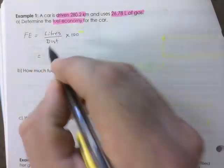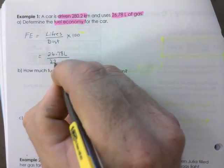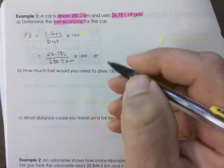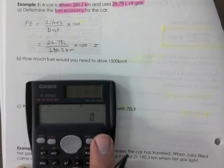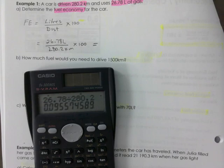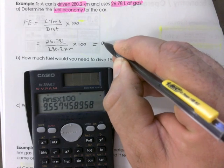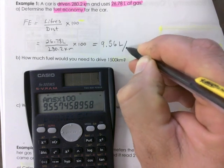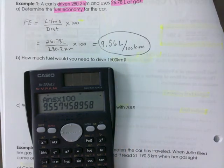So liters, no problem, 26.78 liters over 280.2 kilometers, and you multiply that by 100. And next thing you know, you have the answer. Let's write this down, okay? 26.78 divided by 280.2 times 100. There it is, rounded to 2 decimals, 9.56 liters per 100 kilometers. This is the fuel economy of this particular car.